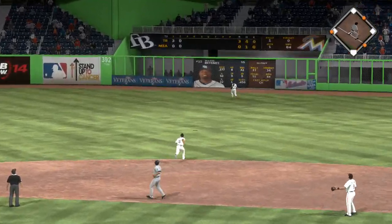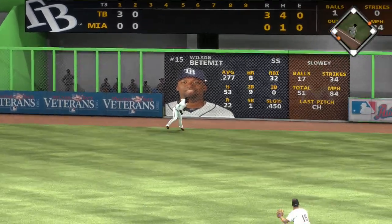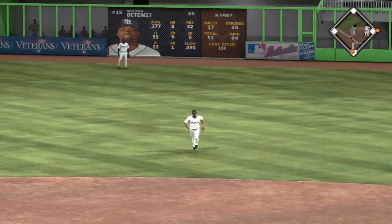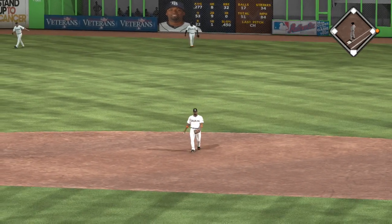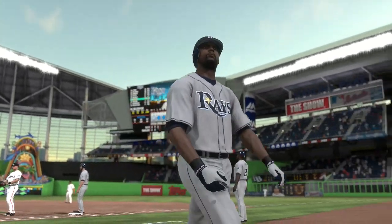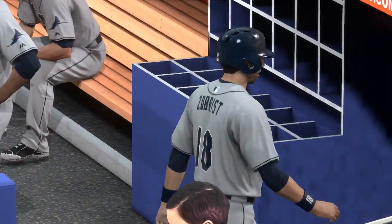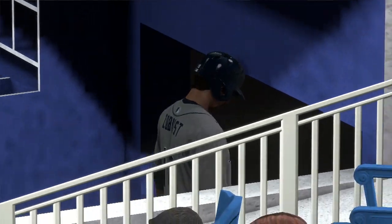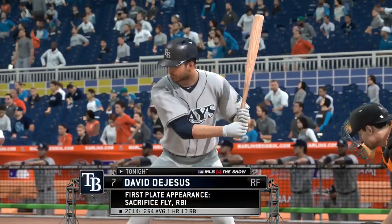Now a swing and a high fly ball, and this one has some carry on it to deep right field. Catch is made. Here comes the runner from third. And the run will cross on the sac fly and make it a 4-0 game. With one out, he had two jobs to do there. One, get that run home from third, and two, stay out of the double play. He did his job. David DeJesus will dig in.